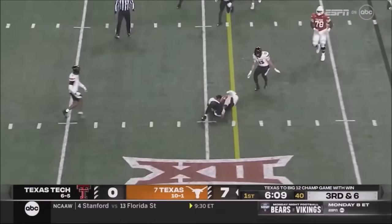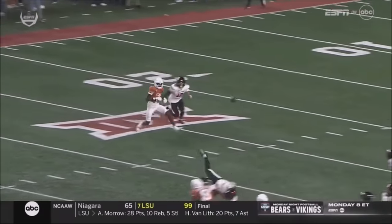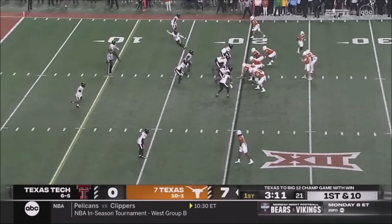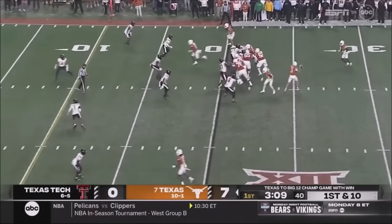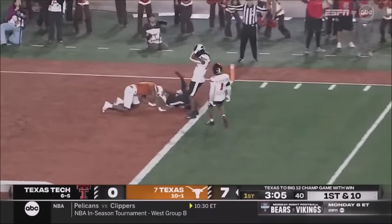Ewers gets rid of it quickly, and the catch. That's some pressure here. Brennan Jordan, the safety, is going to come off the edge. Let's see what this looks like. Run, get it. Great throw by Quinn Ewers under pressure. And this might be a double pass. It is Worthy, and it should have been picked off.